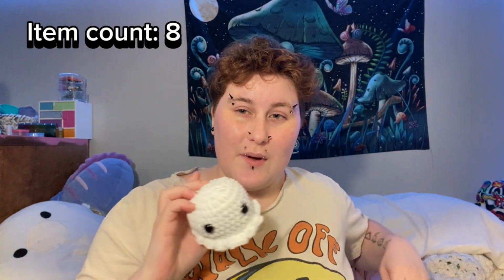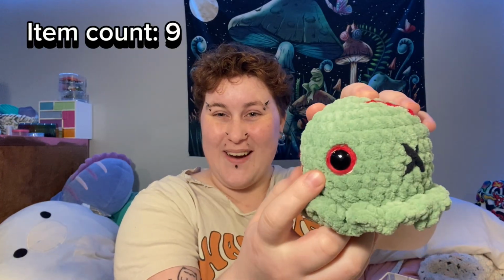So I made 5 of these just little white ones, similar to the big chunky one I made, but these ones do not have any arms. So we've got 5 of those. Then I made a zombie version. So he's got a red eye, that one's X'd out, and then he's got a couple scars. I think he's so cute. I really love this shade of green.